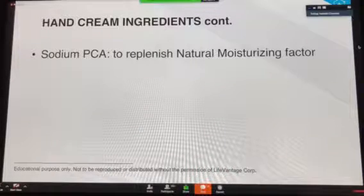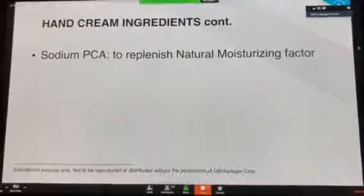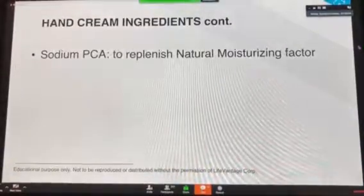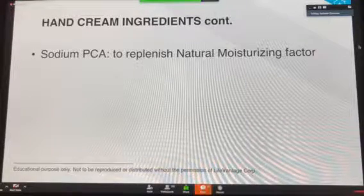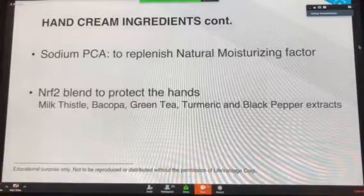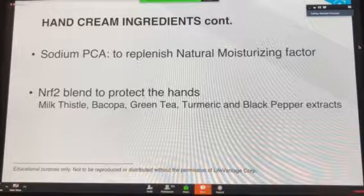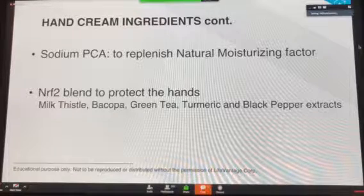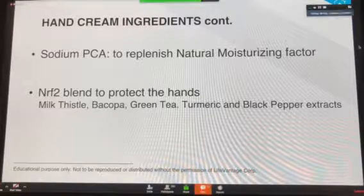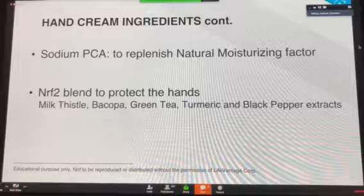We also have added sodium PCA because, as I mentioned earlier, PCA is a most naturally occurring natural moisturizing factor. So we added additional PCA in the form of sodium PCA in order to add to the moisturization in your skin. And then, of course, we have an NRF2 nerve blend to protect the hands. It is made of the combination of those 5 extracts: milk thistle, bacopa, green tea, turmeric, and black pepper. So the nerve blend protects your hands from environmental assault.